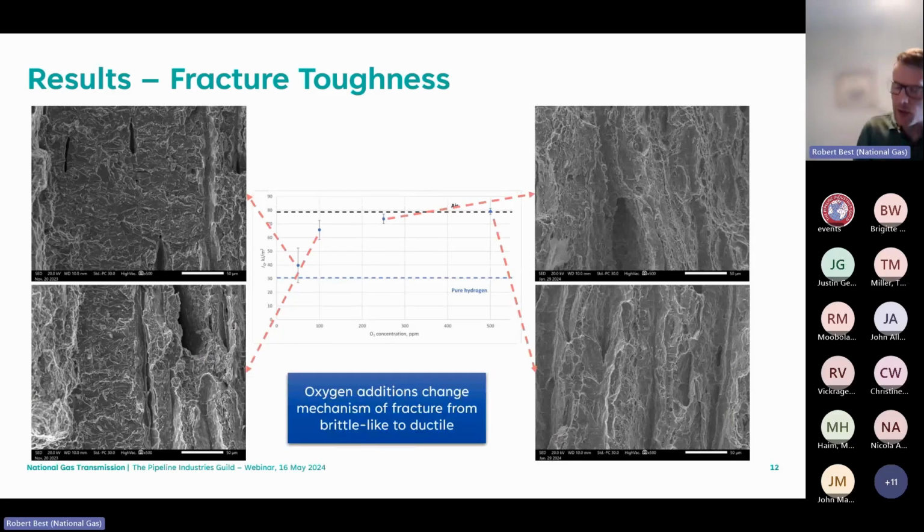Now, for those of you who really wanted to see some fracture surfaces and some SEM images, this is a slide for you. These are scanning electron microscope images looking really closely at the fracture surfaces. In these tests, we pull the material apart, and then we can look under very high magnification at what the fracture surface looks like. This is interesting from a material science perspective, because the type of fracture is changing as we add oxygen.